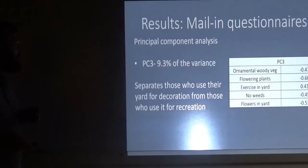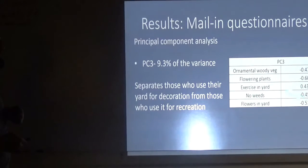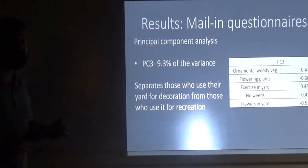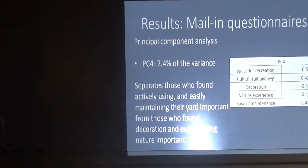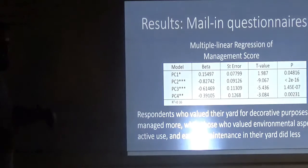The third one, you can see again has one difference, so using exercise in the yard versus having all this stuff. So it differentiates people who use their yard for recreation versus those who just want a pretty yard. And the fourth principal component, you have the one positive here, so space for recreation and cultivating fruits and vegetables, versus decoration, nature experience and ease of maintenance. So those who actively use their yards versus those who really just want it for decoration and even experiencing nature. Those are just some of the ways that explain about 50% of the variation within our respondents that we can actually separate those respondents.